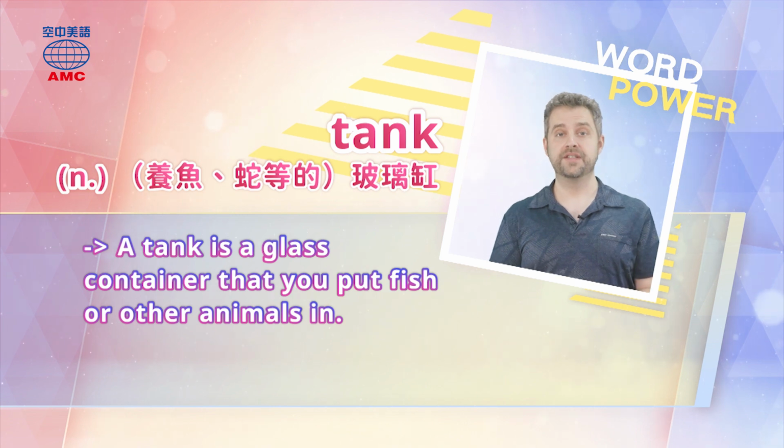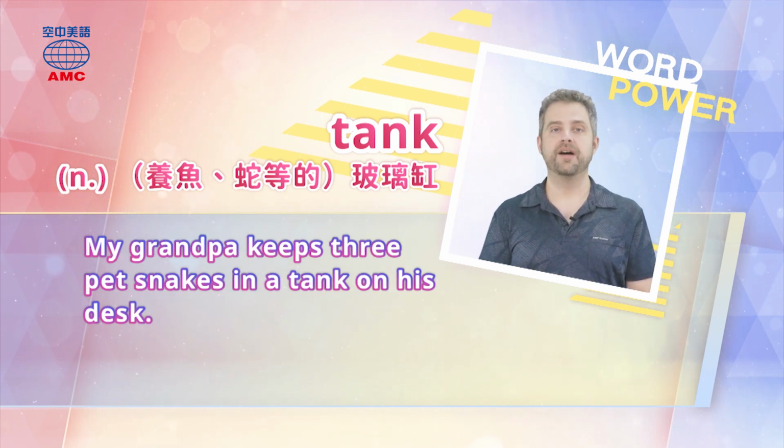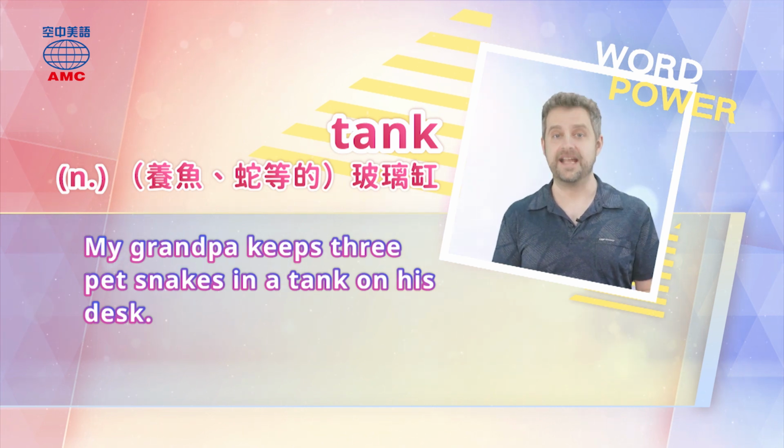Here's an example sentence with a different animal that lives in a tank. My grandpa keeps 3 pet snakes in a tank on his desk.